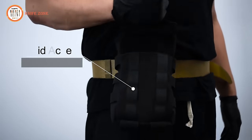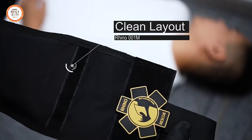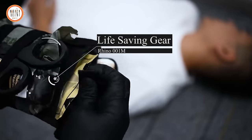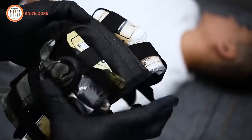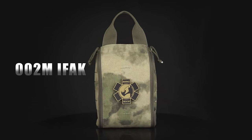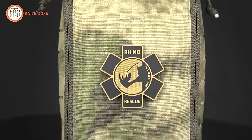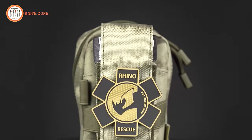The MOLLE system on both sides facilitates modular customization with additional accessories, enhancing versatility. With a top red pull ring for effortless carrying and quick access, the kit is compatible with various tactical gear, including vests and waistbands. The small yet mighty Rhino QF001 bleed control kit outpaces others on the market, proving itself as an essential tool for emergency situations.